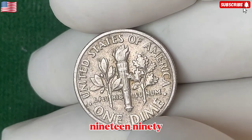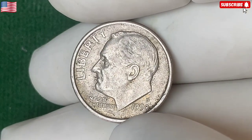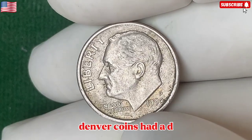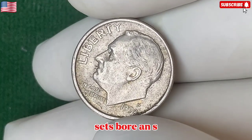In 1990, Roosevelt dimes were struck at several U.S. Mint facilities, Philadelphia, Denver, and San Francisco. Dimes minted in Philadelphia that year carried a P mint mark, Denver coins had a D, and San Francisco dimes, used mostly for collector proof sets, bore an S.